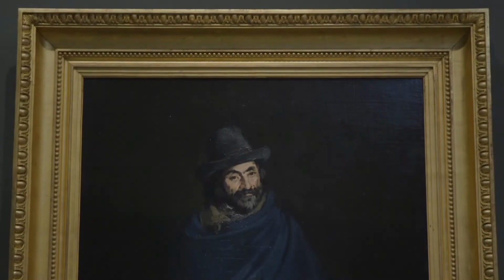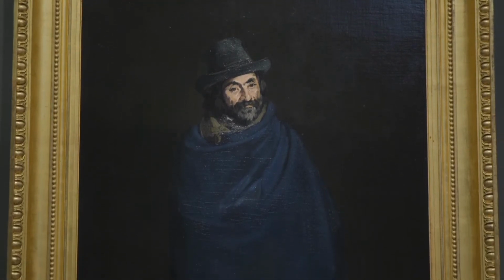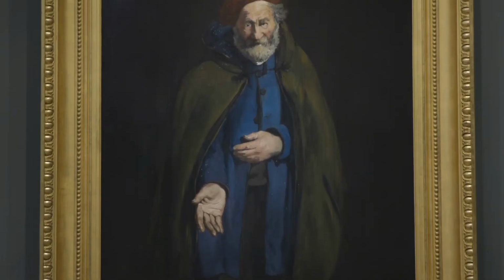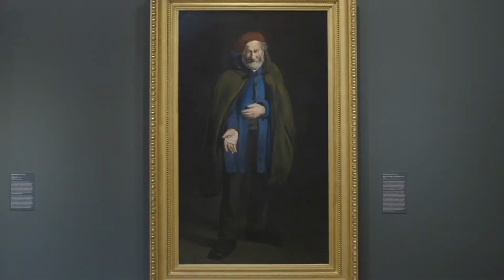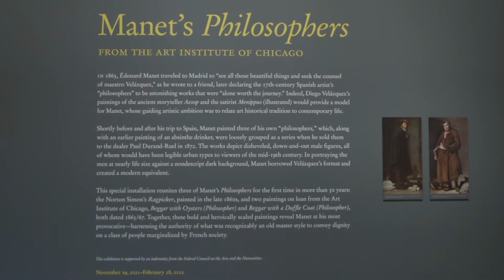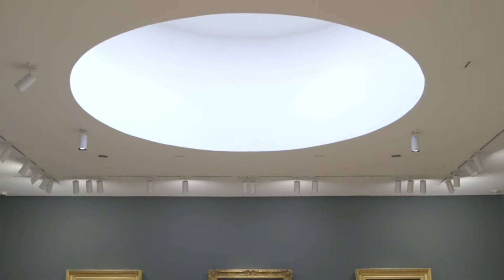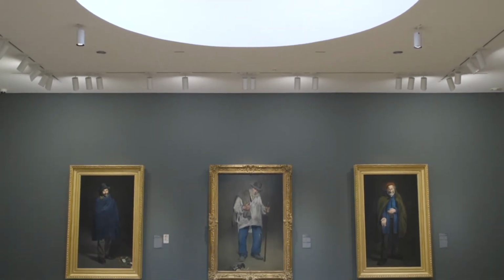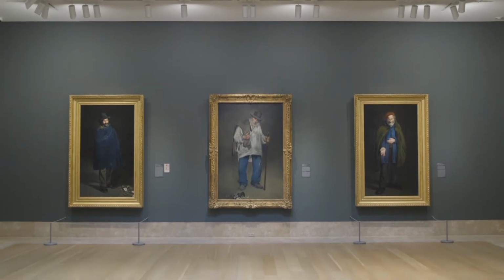We're speaking today to discuss two wonderful paintings by the 19th century French artist Edouard Manet in the Art Institute's collection, which are currently on loan to the Norton Simon Museum. Beggar with Oysters and Beggar with a Duffel Coat, both subtitled Philosopher and painted between 1865 and 1867. They are installed alongside the closely related painting in the Norton Simon's collection, The Rag Picker, where they're being exhibited together for the first time in 55 years.